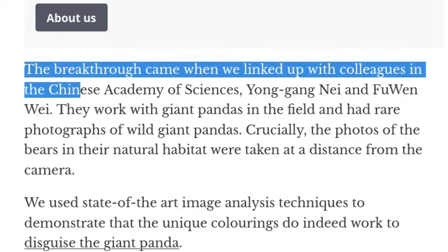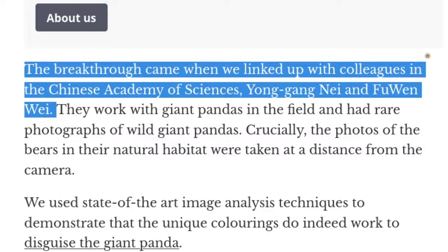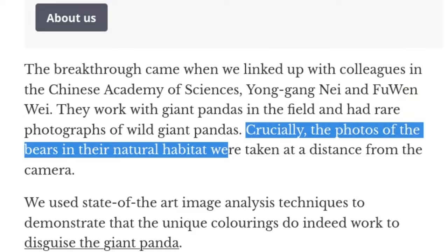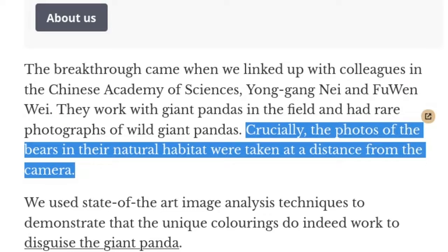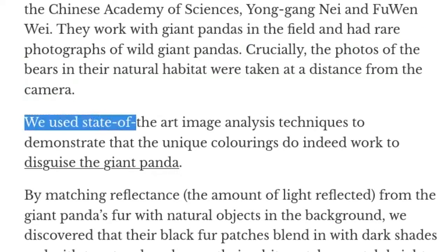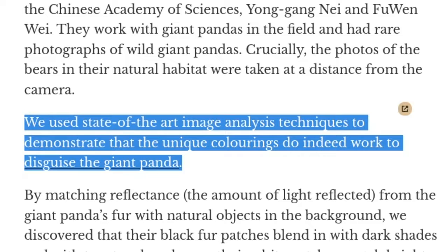The breakthrough came when we linked up with colleagues in the Chinese Academy of Sciences, Yong-gang and Fu Wenwei. They work with giant pandas in the field and had rare photographs of wild giant pandas. Crucially, the photos of the bears in their natural habitat were taken at a distance from the camera. We used state-of-the-art image analysis techniques to demonstrate that the unique colorings do indeed work to disguise the giant panda.